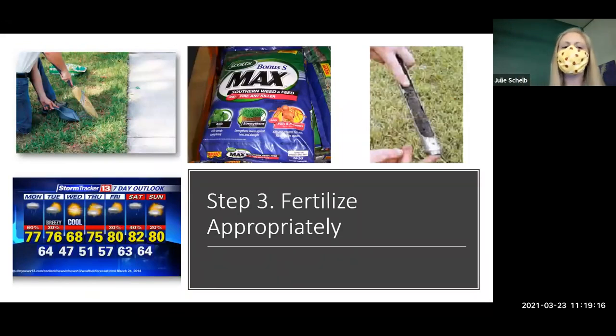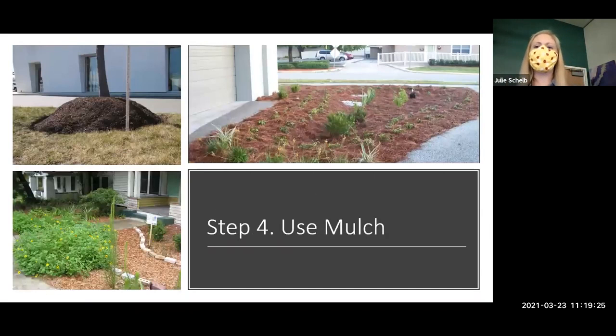The next step of a Florida-friendly landscape is fertilizing, and fertilizing appropriately. Oftentimes, again, we see something wrong with our plants, right? We think, okay, they're yellow, they're showing some type of symptom. Let's fertilize them. That'll fix everything. That's not necessarily the case.